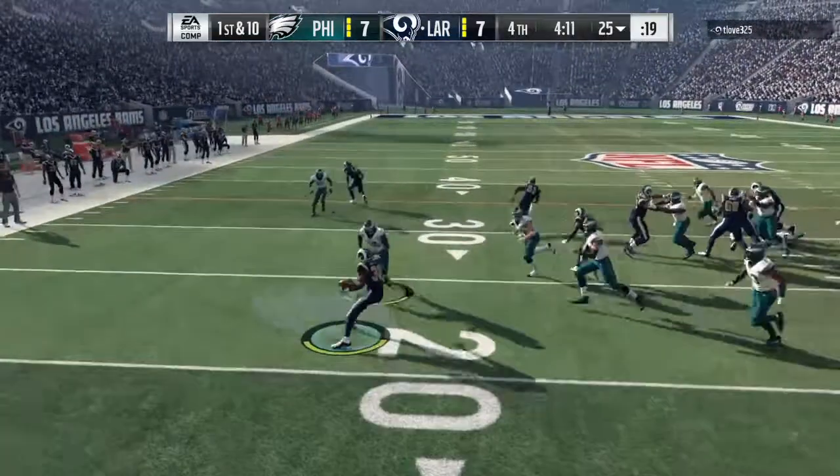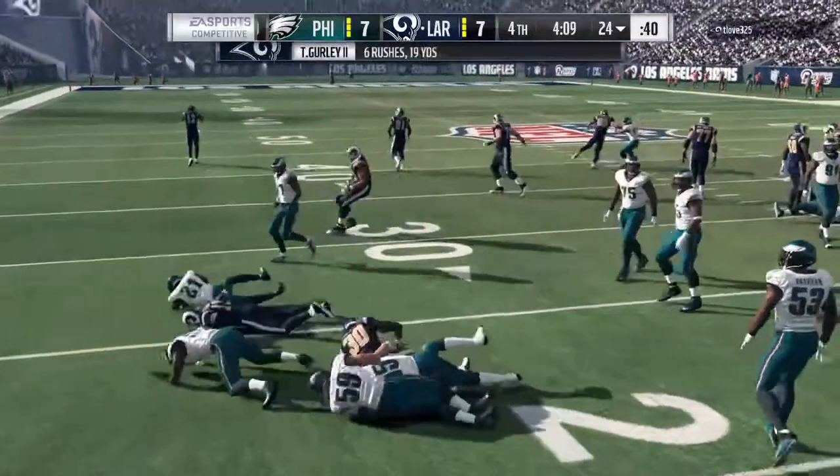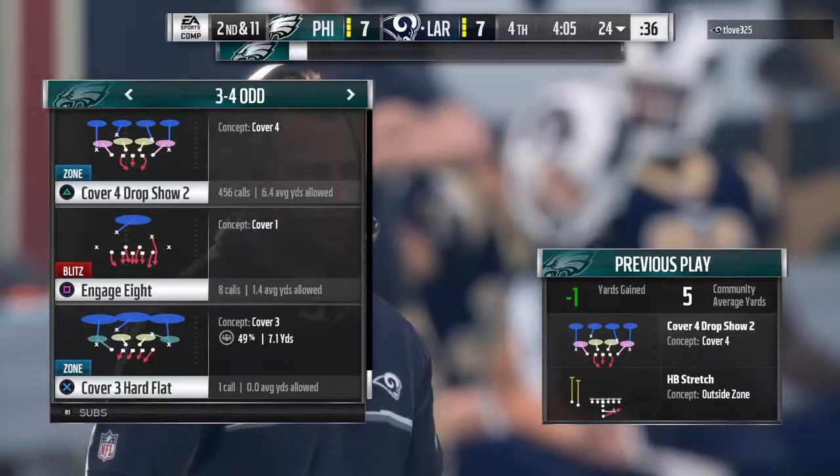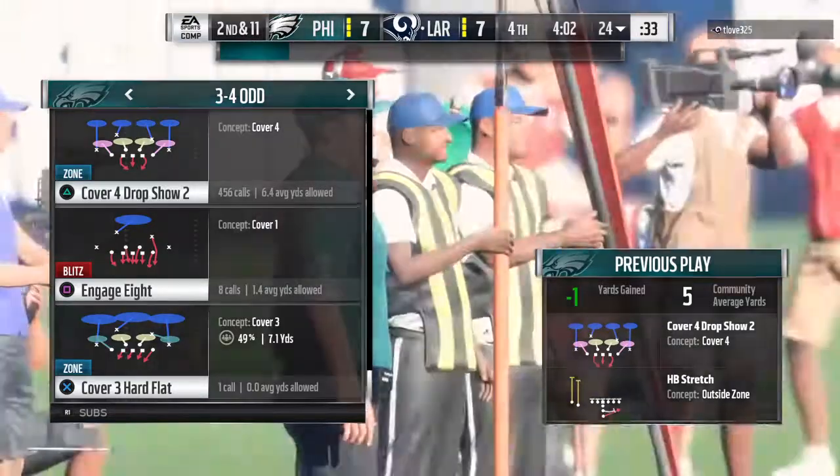They'll try and start the drive with Gurley. Slipped one tackle, but no more as he's knocked to the deck behind the line of scrimmage. That's going to go as a loss of a yard, and it'll be second down.